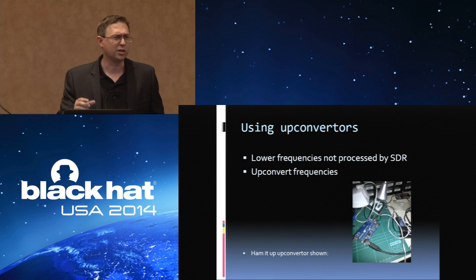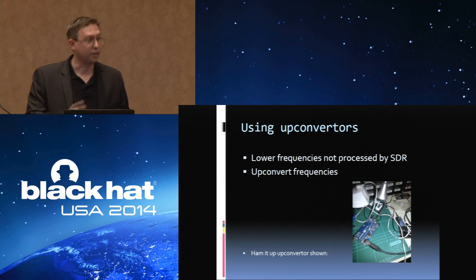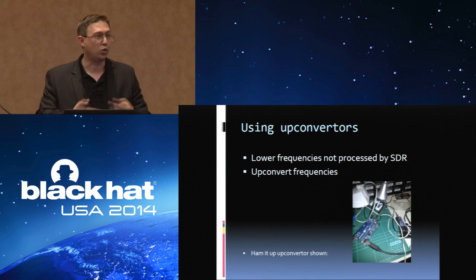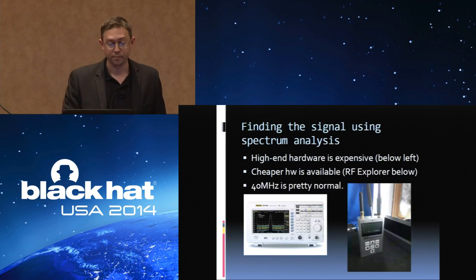So the upconverter is quite cheap as well. It's not as cheap as the software-defined radios, the TV tuner ones, but it's in that affordable price bracket that if you want to investigate it, you certainly can do it.